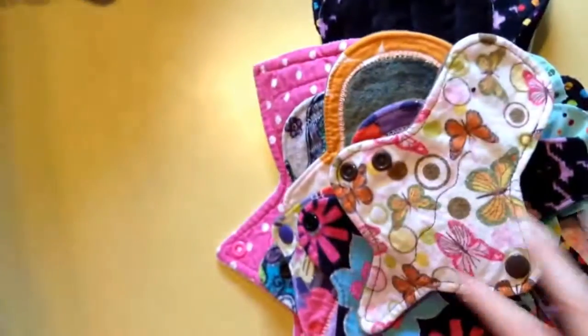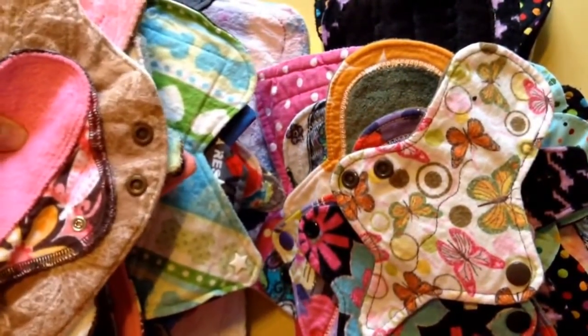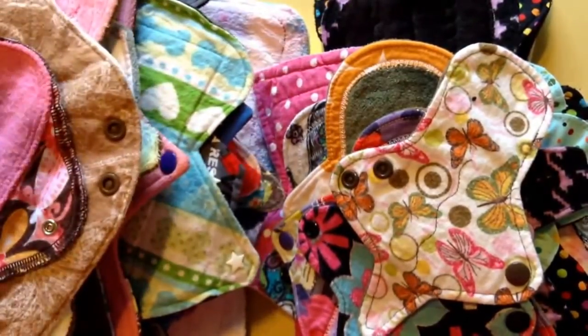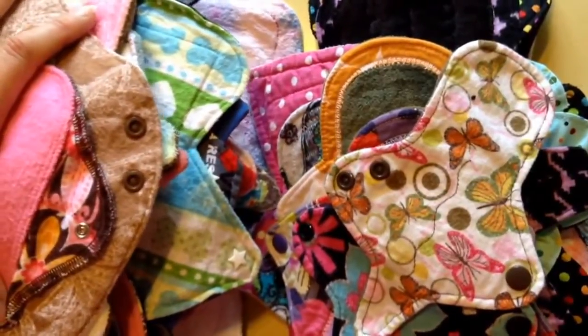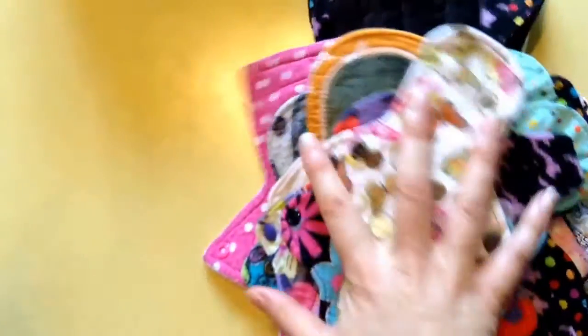Whew! That is a lot. And I've given away a lot and tried some and given some away and sold some myself in D-stashes, but I have 30 different brands here. I was really shocked to discover that. And actually, I didn't count how many pads I have right now, so I don't know that. Sorry.